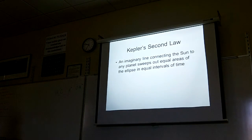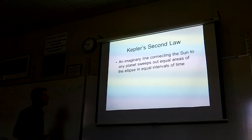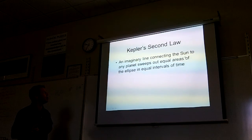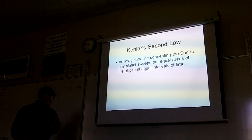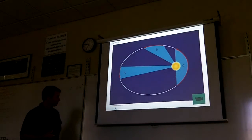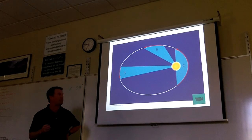Now, he also has a couple of other laws, which are very interesting mathematically. Kepler, again, was a mathematician. An imaginary line connecting the sun to any planet sweeps out equal areas of the ellipse in equal intervals of time. These are in your book, page 32. I've got to move a little faster here. Let me show you what Kepler's second law means. That's what's important for you to understand.